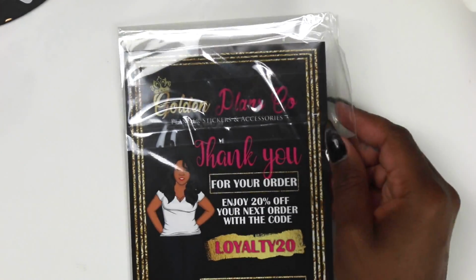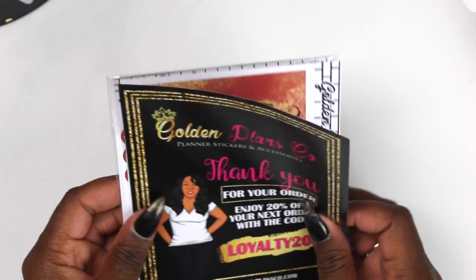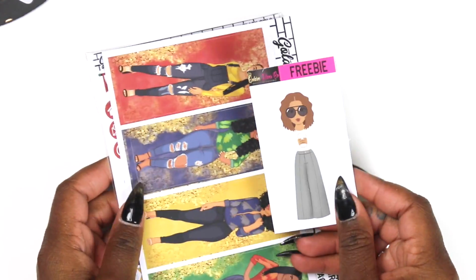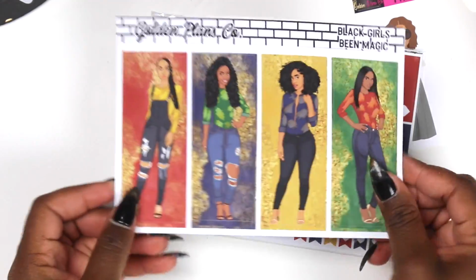And then here is one of, let me just say, my all-time favorite kits that I've ever seen, and I'm here for it. Okay, I'm in love with this. Anyways, here's the freebie that came with it. I love that. And then look at this.